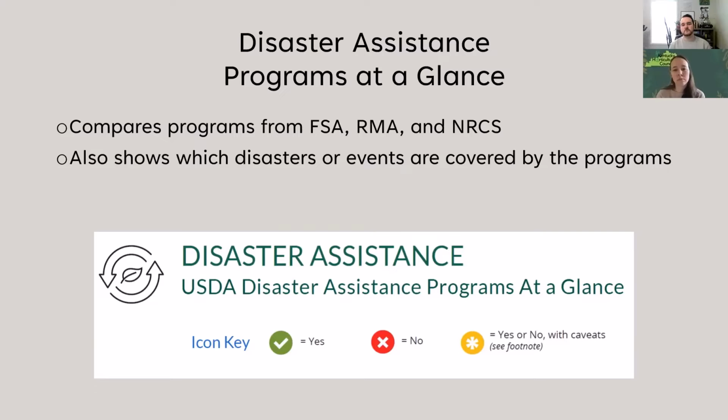And this also shows not only a comparison between programs, but it shows what disasters or disaster events are covered by the programs. There is a little icon key at the bottom. You can see the green check means yes, this disaster is covered. The red X means no, the disaster is not covered. And then if it's yellow, it's either a yes or no, but there's a caveat that determines that, and there's a footnote included.